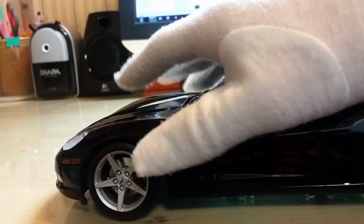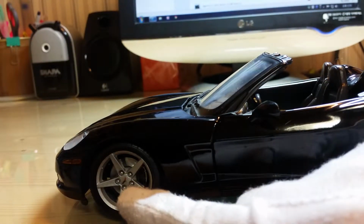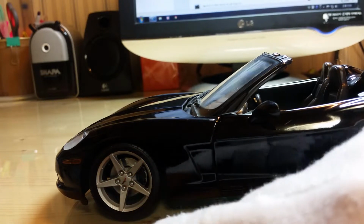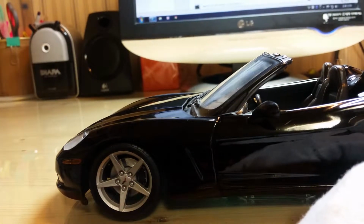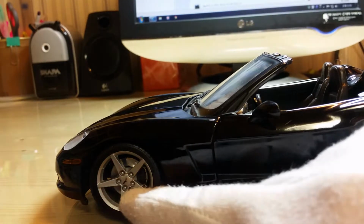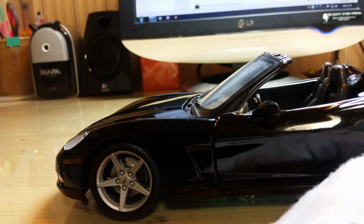And the rims were also very satisfying. The 5-spoke rims had the Corvette logo on them. And you got the disc brakes. Maisto is an expert on making disc brakes, and you can see they did it really nicely with the chrome. It's a really nice rim and disc brakes.